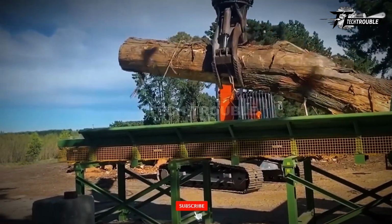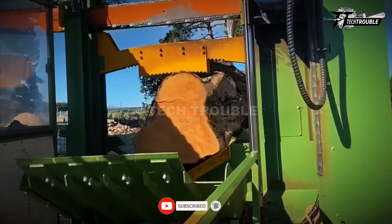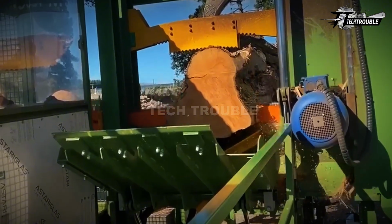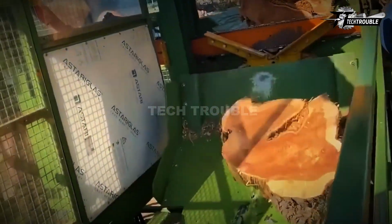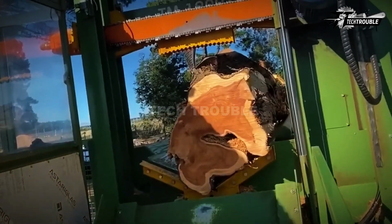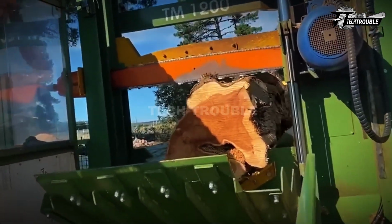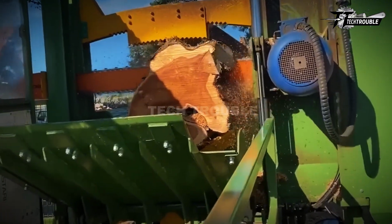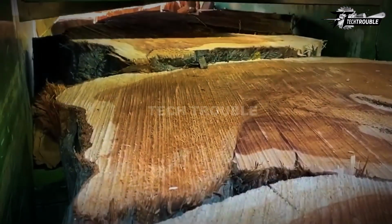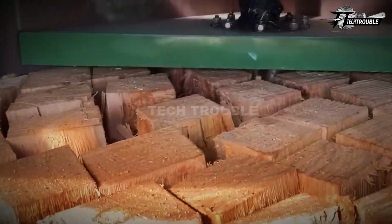Brace yourself for a brutal display of log-destroying power. This beast doesn't just process wood, it devours it. A massive timber is hurled into position, gripped with steel claws, and slammed through an industrial-grade saw. In seconds, the raw trunk is transformed into flawless firewood chunks, crushed and split with mechanical violence. It's not just firewood processing, it's controlled destruction at its finest.